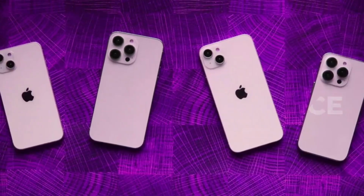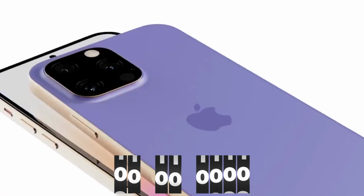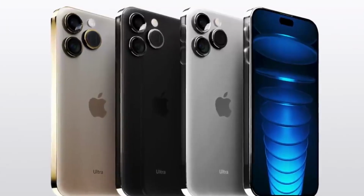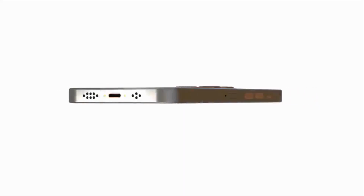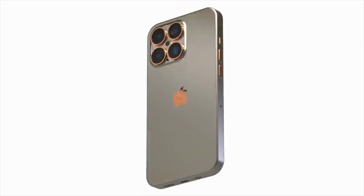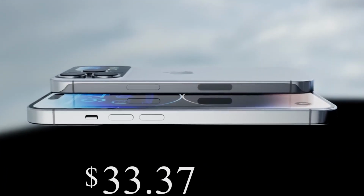Release date and price. Apple is expected to introduce the iPhone 15 Ultra and iPhone 15 Pro, along with the remainder of the iPhone 15 series on September 12, 2023. The release date for these next-generation iPhones is set for September 22, 2023. What makes us think this is true then? A new iPhone from Apple is typically announced on the second Tuesday of September and made available for purchase about 10 days later.